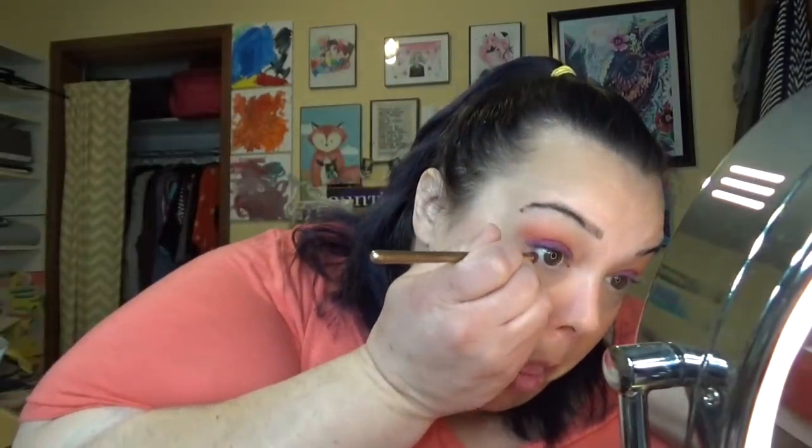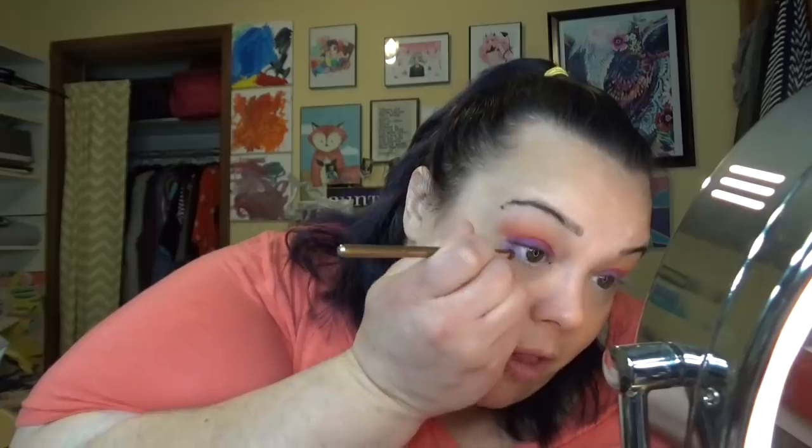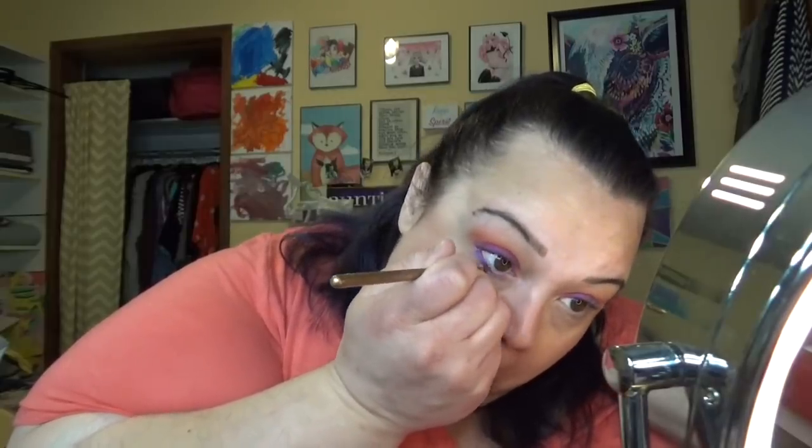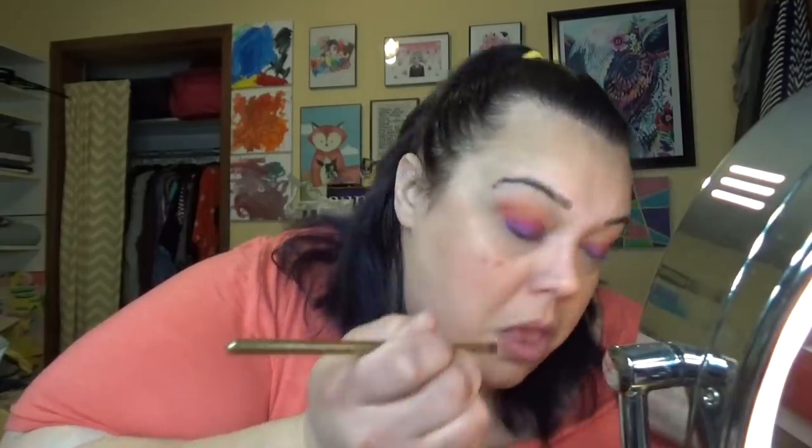So I'm gonna go back into this Pure palette, grab that same little round brush, and I'm gonna bring the purple down onto my lash line and into my eyeball, apparently. Yay! I think this looks really nice.